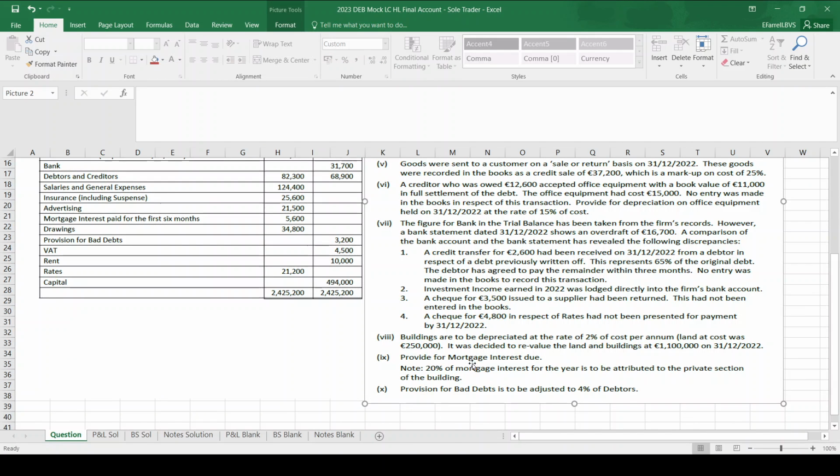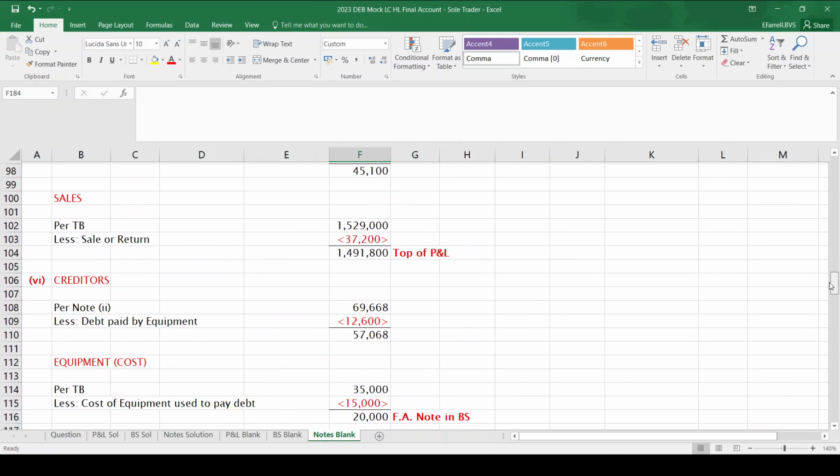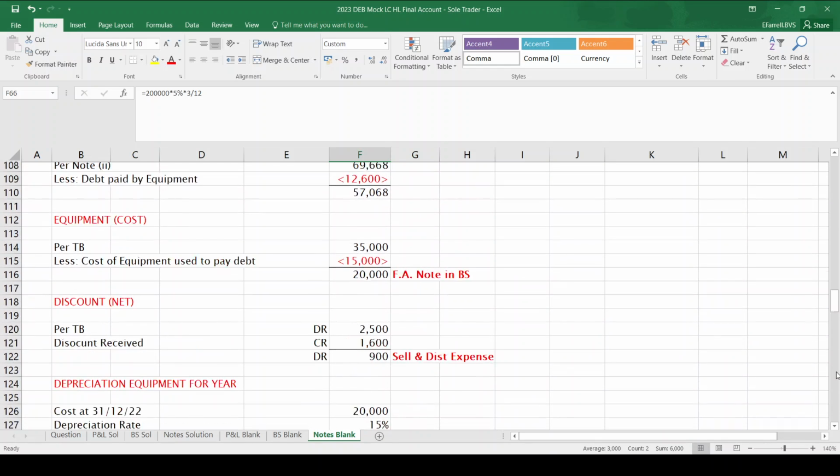Note number 9 says provide for mortgage interest due. Okay, we have that done already up here. And remember when we were doing the note on suspense, I said we'd do that now. The mortgage interest due, the 6 months, the 3 months, and the 3 months. So mortgage interest due is 6,000. So we have that done. We don't need to do that.